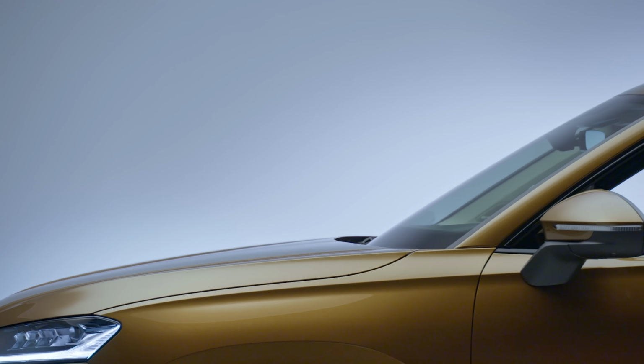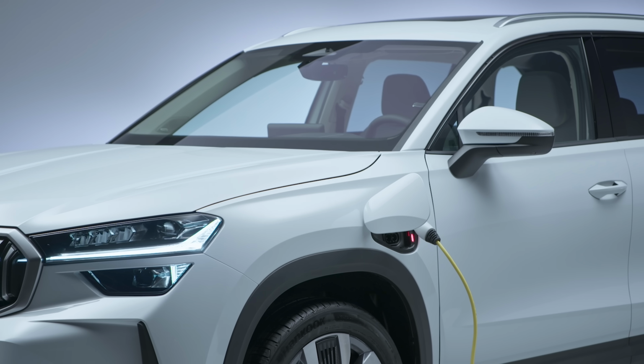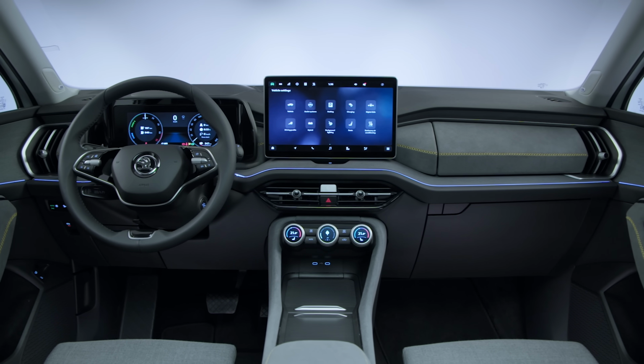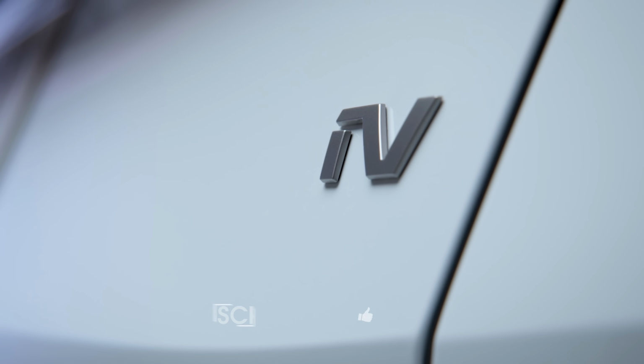This is the new second generation Skoda Kodiaq. It's bigger, bolder and more advanced than before, plus it gets plug-in hybrid power for the first time. But what are the details exactly, and will the new Kodiaq carry on where its very impressive predecessor left off? Keep watching to find out everything you need to know.